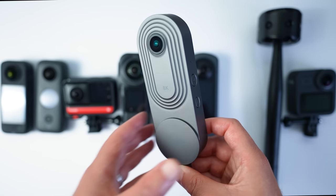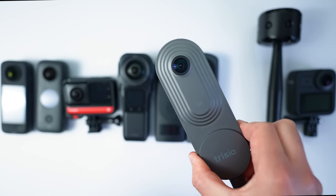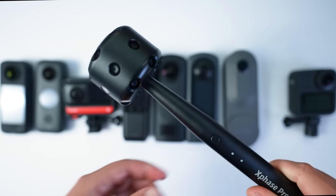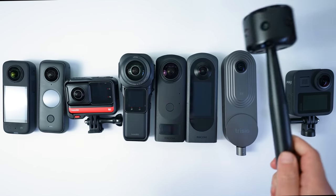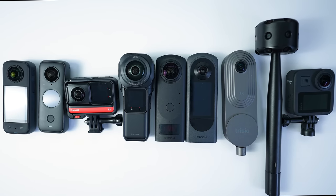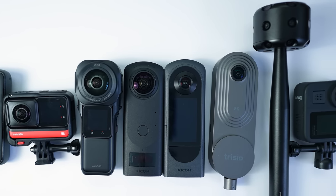The Trisio only has one single lens, which makes it the best camera for fragility, because you can put it down on its back and the lens isn't really at risk. And same with the X-Phase, even though it's a really weird shape, the lenses don't stick out from the body, which means you can put it down on a table. All of these cameras are susceptible to smashing a lens though, so you'll need to be equally careful with all of them.